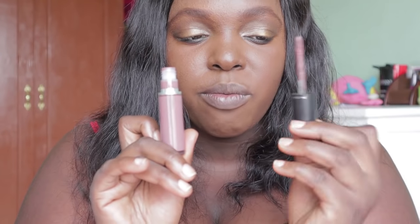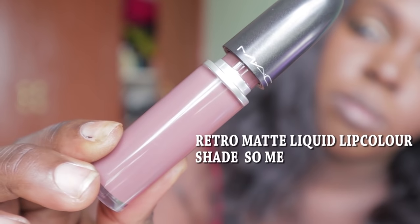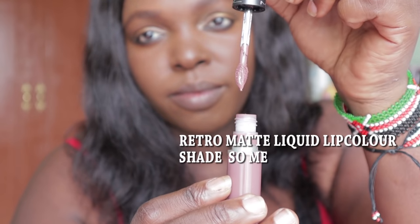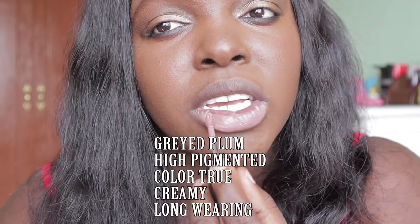So this is one of my favorite lipsticks. Some people say I should line it, but I love it the way it is. So it's MAC. Wow, I love this color. It's so rich.